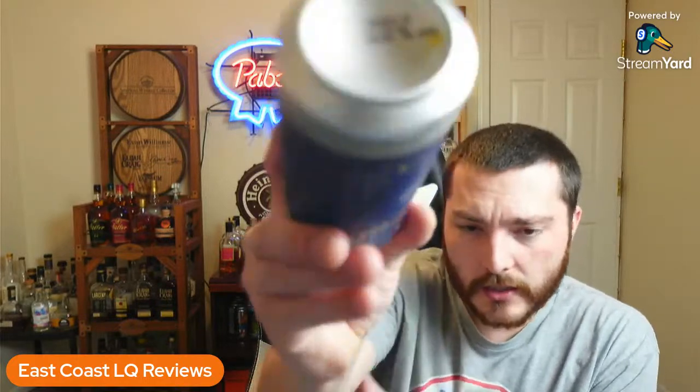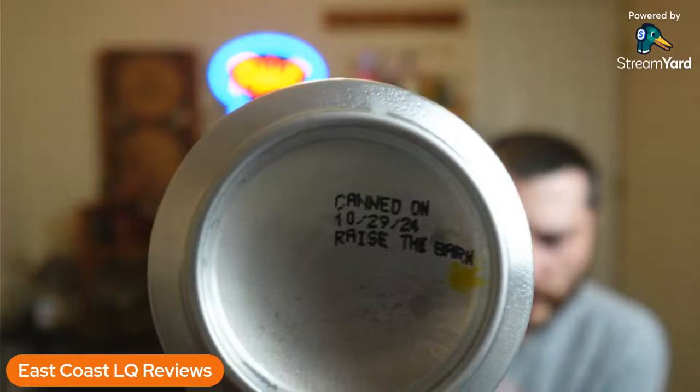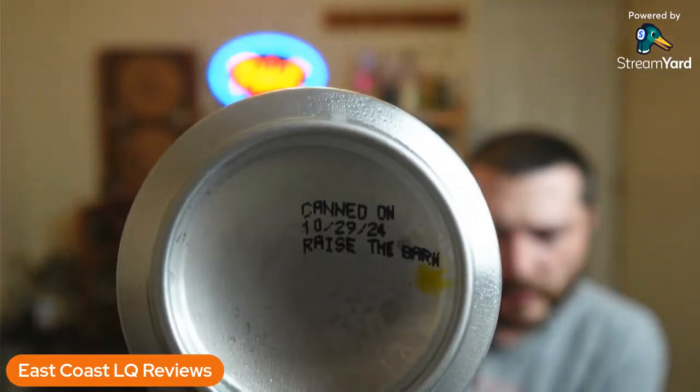On the side, it says Tate the Great is an American IPA featuring many of the unique qualities we love here at the barn. This beer is brewed with Pilsner and wheat malt base and features one of our favorite hops, Nelson Sauvin. Like its namesake, Tate the Great is soft, balanced, yet full of surprises with every sip. And this was canned 10/29/24, so pretty fresh, a little bit over a month old. Not bad at all.